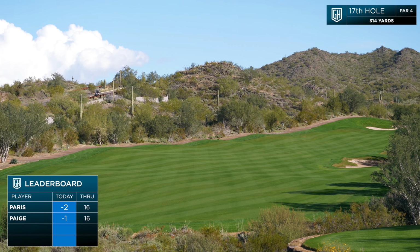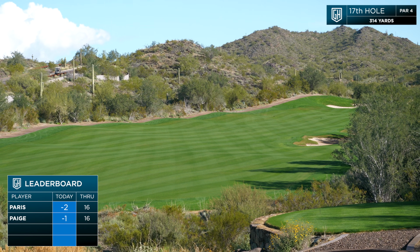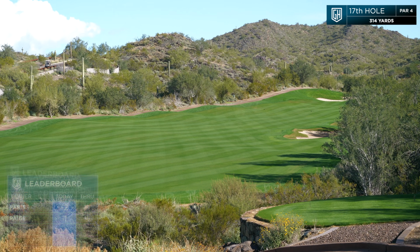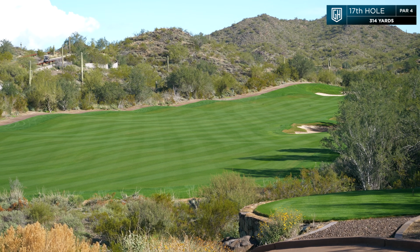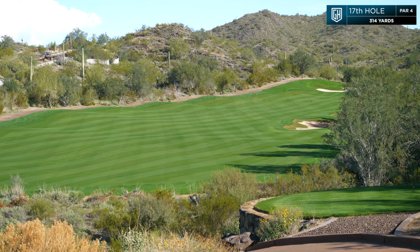We have hole 17. It is 314 yards, dogleg right, straight up the hill. You want to probably be on the left side. From here, the green is blind. You can't see it, so you don't know where the pin is.